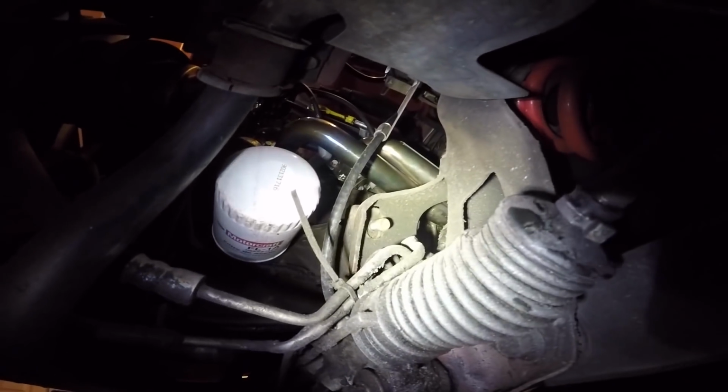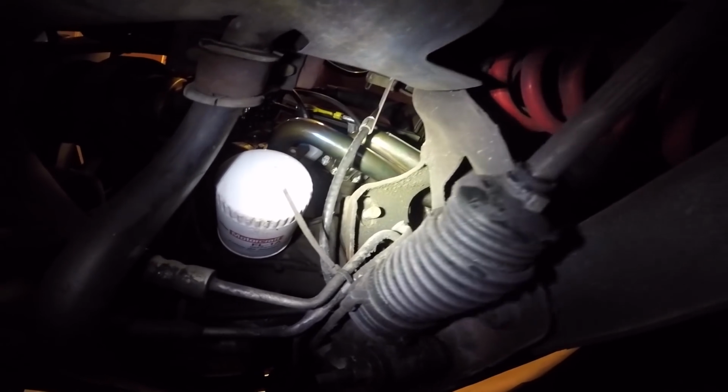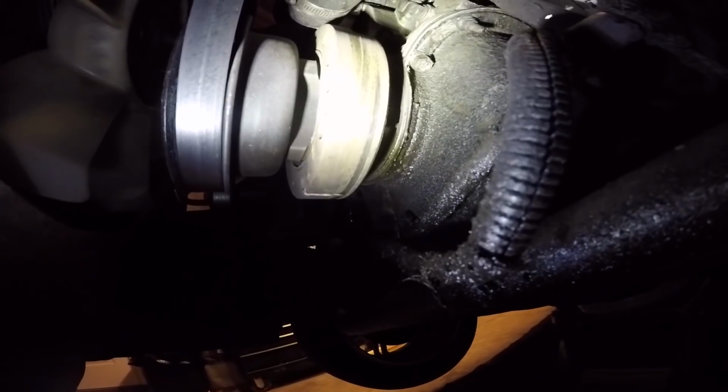Okay, guys, as you can see right here, that's the nut that you're going to take off to release the motor mount from the K-member, and after that, just take that off and we should be able to jack the engine up.